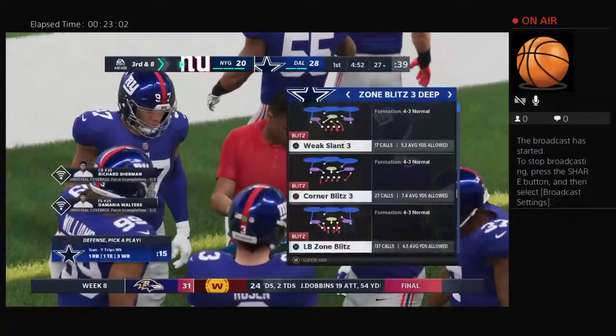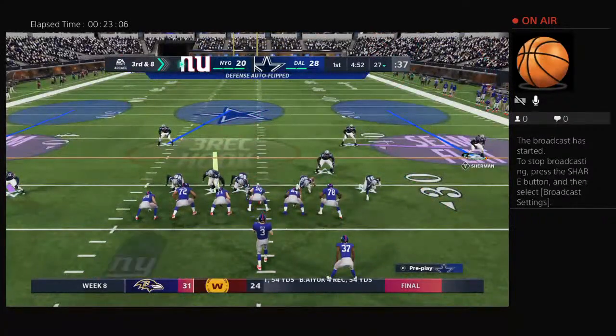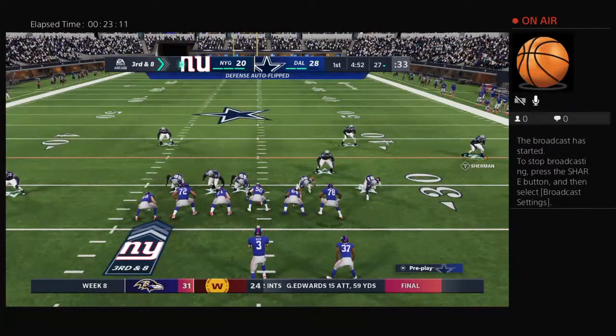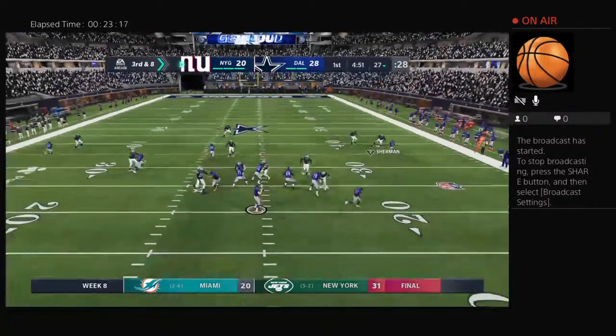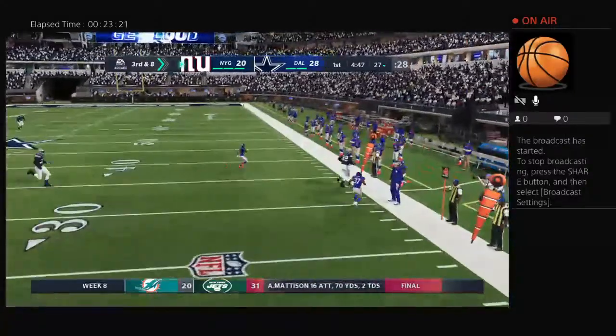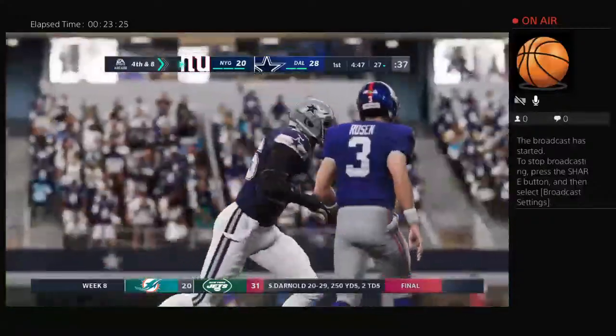A lot of times it's that first read that you have. Maybe you get it pre-snap, and he locked in on his target, but he was covered quite well, and that one's incomplete. So the failure to connect on second down leaves him staring at a 3rd and 8. From the shotgun, it's Rosen. And he took the contact as he was throwing it, and the ball drops incomplete.